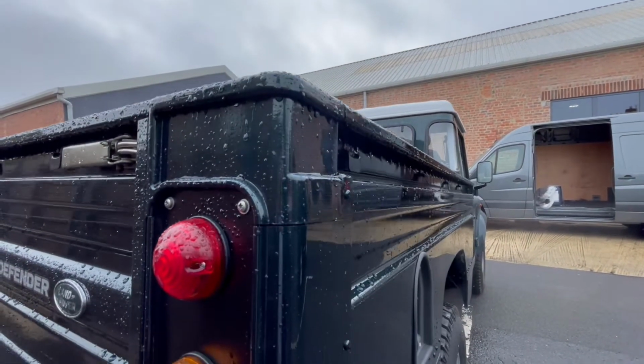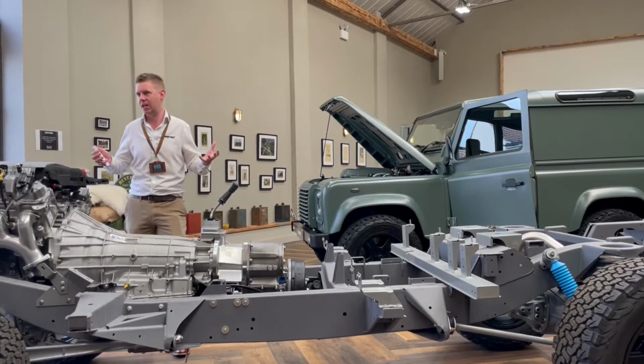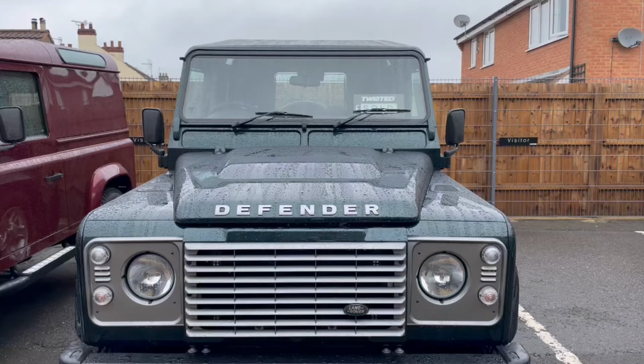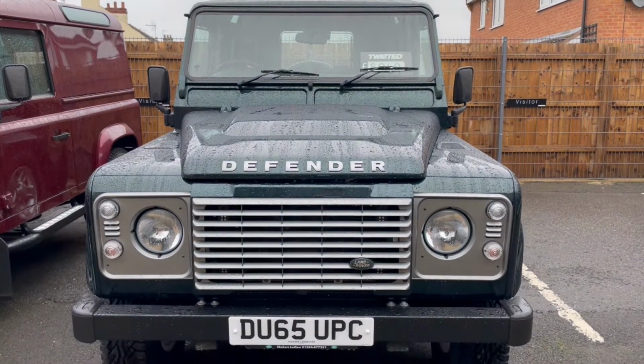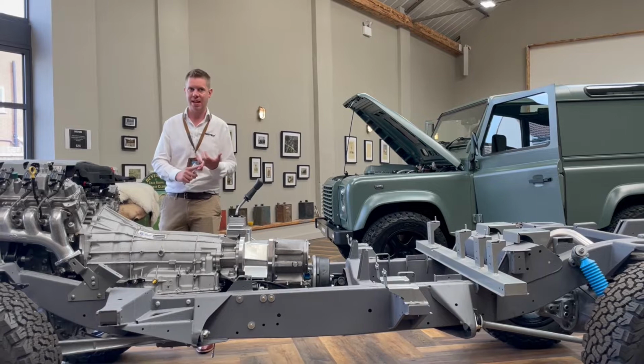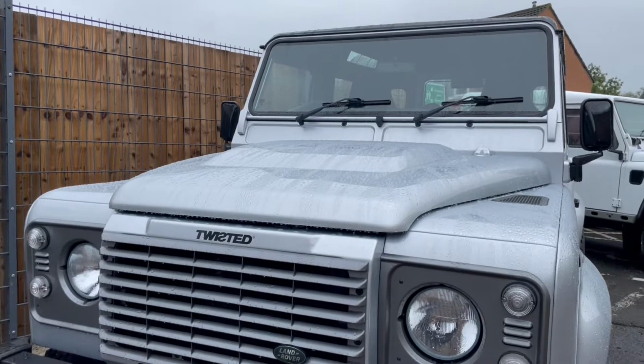And we're a very small scale modifier, because we're probably more of an engineering firm, and the core of the vehicle is the most important thing to us. It has to work right, has to drive right, and then finally it has to look beautiful.